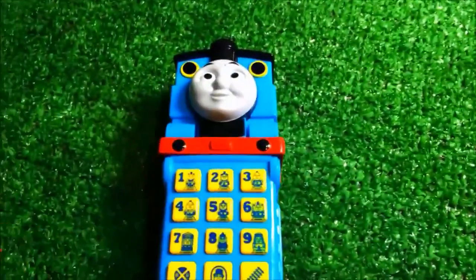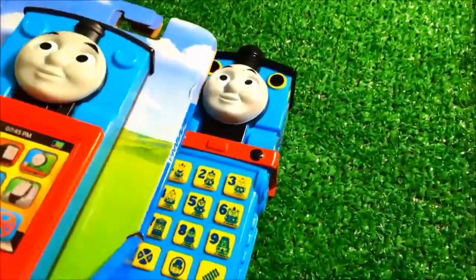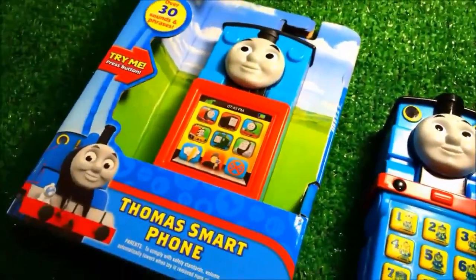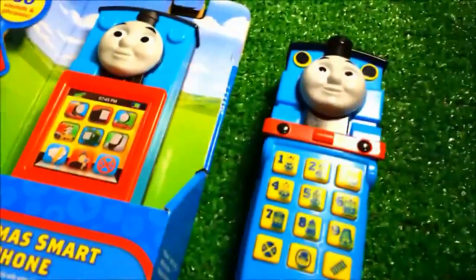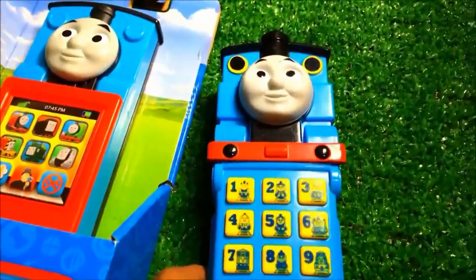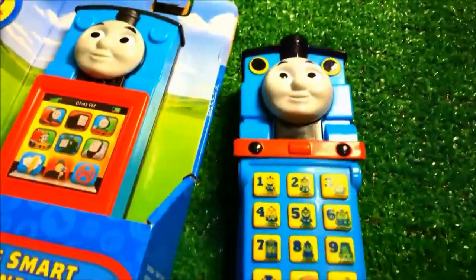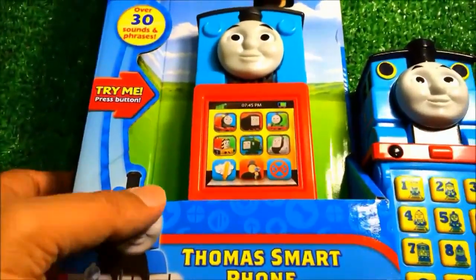And since it is a cell phone, that's why they are not very loud, because it should not be very loud. And last but not least, as you can see, Thomas' smartphone. So this one I already showed on my Please Check Out channel. You can just check it out, or I'm going to show it later, probably. And here you can see Thomas' smartphone.